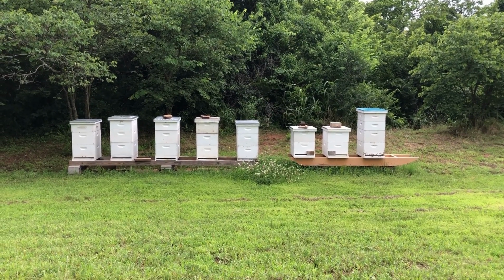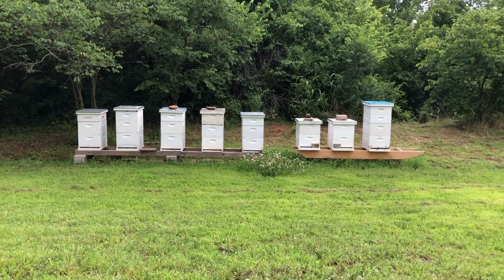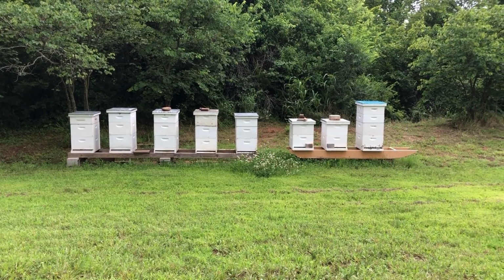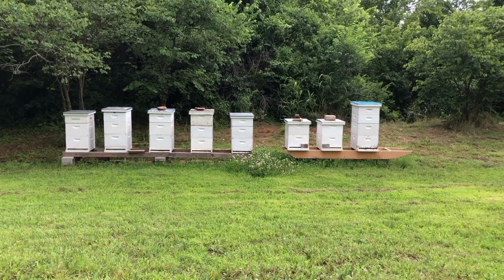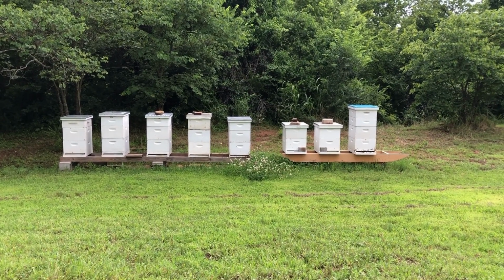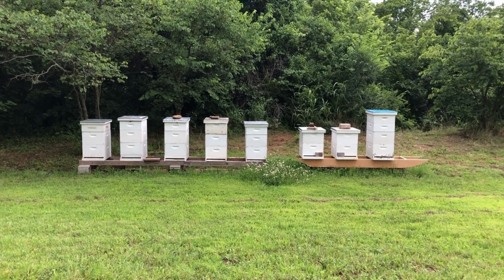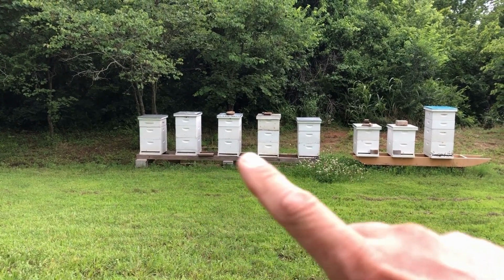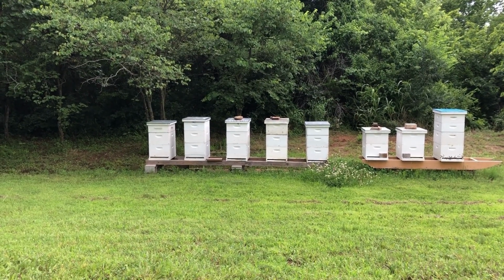Okay, this is the north side of the bee yard, and all of these hives are doing really well. This hive right here, 27, that's the huge swarm, and it has a completely full honey super, and the one on the top, they're working on that. So it's going to be at least 40 pounds of honey from that one. And these 5 here are in various states of filling their supers up. I think a couple of those are fairly full.